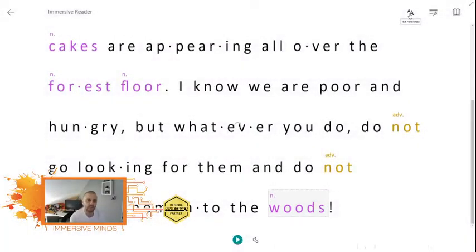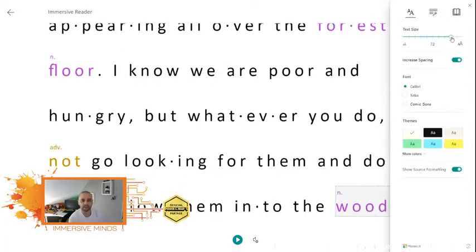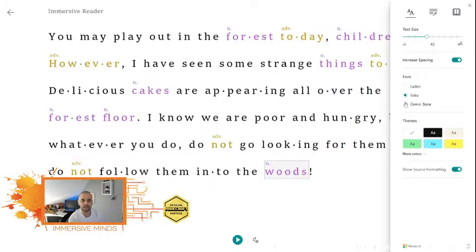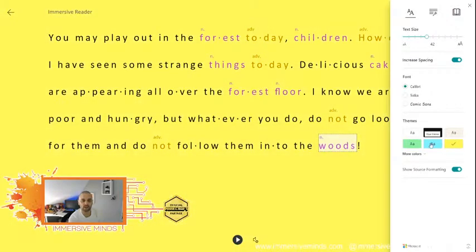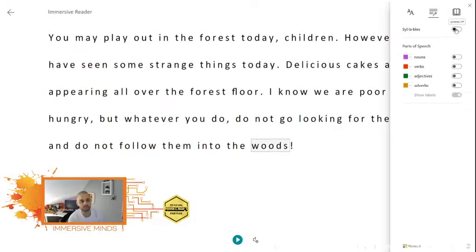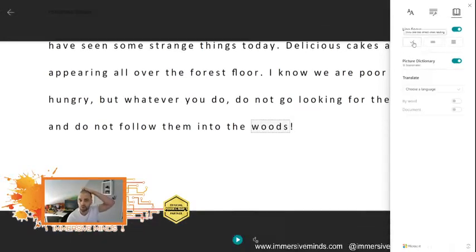And when we do text preferences, we can space them out more, or we can space them in more. We can change the font. We can change the colour through which they read them. Whatever theme is better for the kids, and we can do more colours. We can choose to highlight only the verbs. And so on. We can take away syllables. I've done syllables, but we can put syllables in there, and then we can have reading preferences, one line focus at a time.